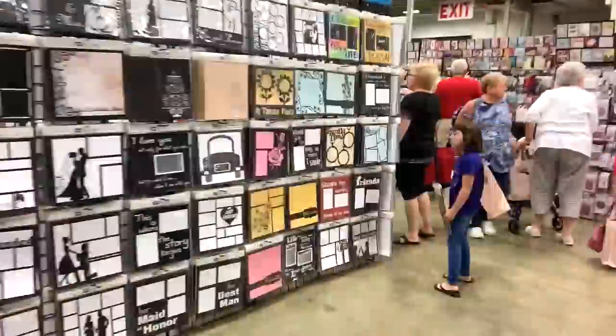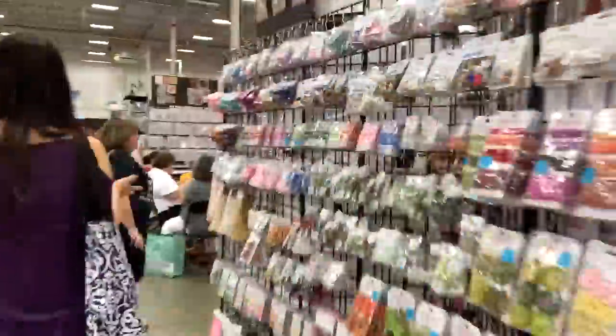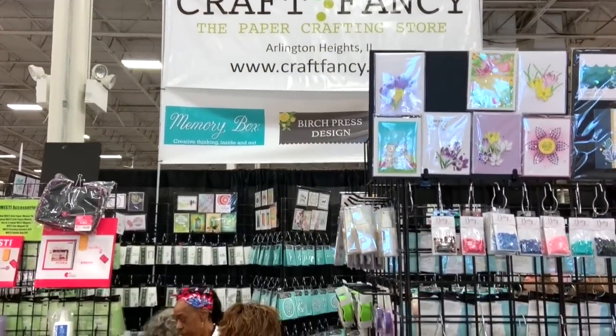Y'all, the number of vendors was crazy. It took my friend and I about 2 hours just to walk through the show the first time, and that didn't include very much shopping at all.